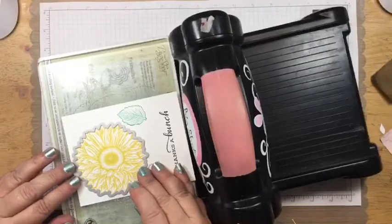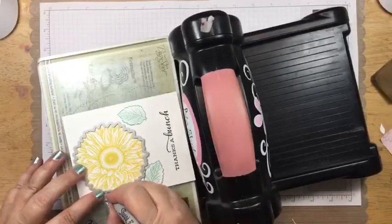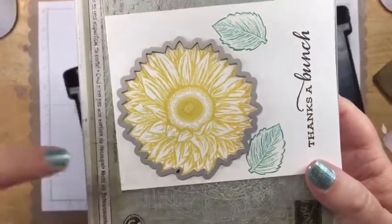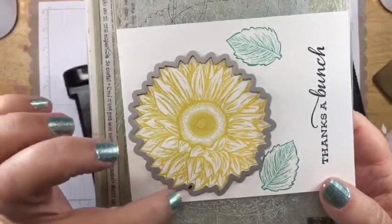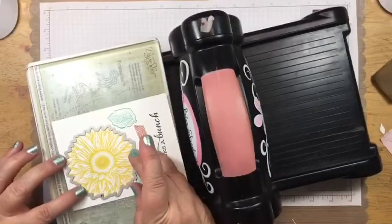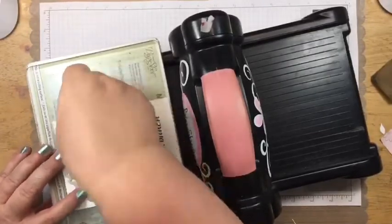Okay, so right here is how it fits. So I'm going to come in and take a permanent marker and put a little dot right there. And the reason that I picked that dot right there is if you look at this stamp, the way that the petals fall right there is different than the rest of the stamp set. So I've put a dot right there to help me know in the future how to line this up. So then once I stamp it, it's going to be really easy for me just to set that down because I have that little mark on there. So that's just kind of a tip.